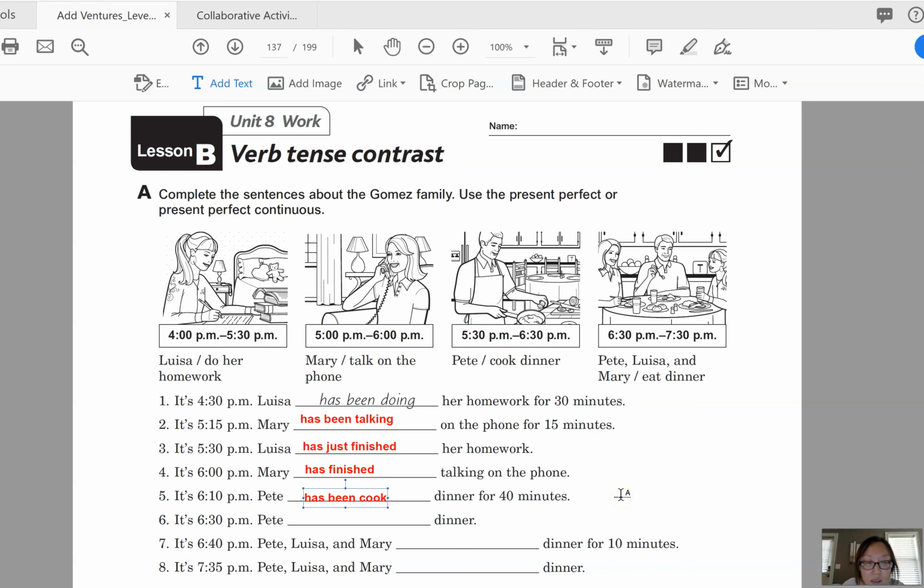has been cooking dinner for 40 minutes. And again, that's the hint. So we use present perfect continuous tense. Pete has been cooking dinner for 40 minutes. And then number 6, it's 6:30 p.m. Pete has just finished cooking dinner. Okay, Pete has just finished cooking dinner.